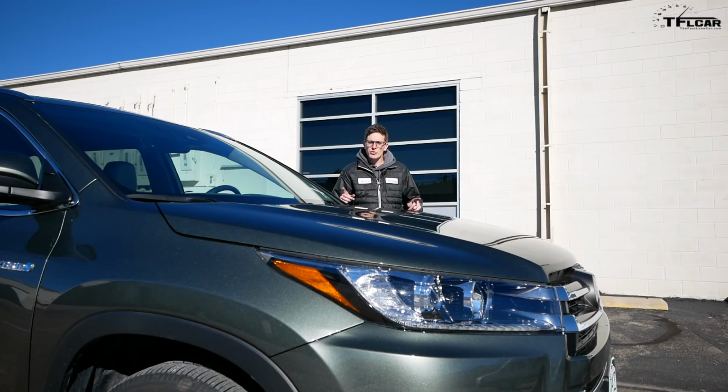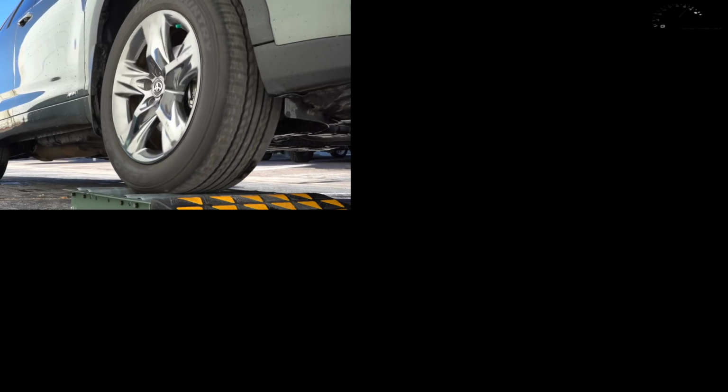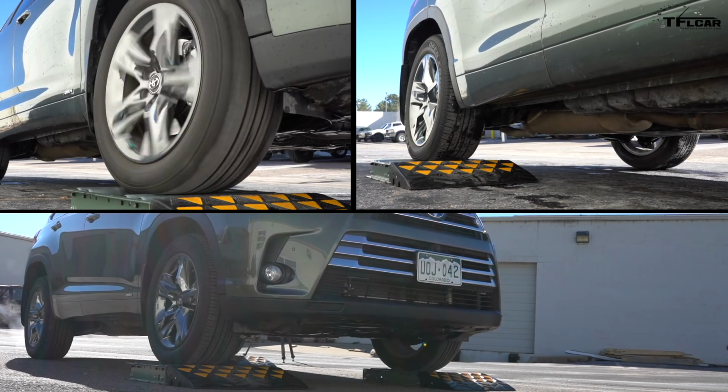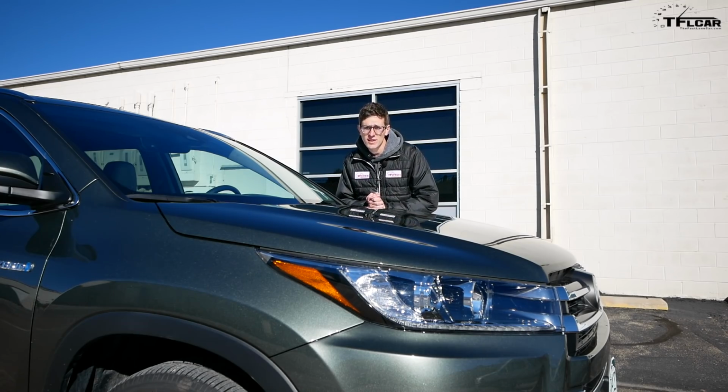In this video, we're going to really put the all-wheel drive system to the test. We're going to slip the front wheels, we're going to slip diagonal wheels, we're even going to slip three wheels to see how the all-wheel drive system and traction control copes to get us unstuck. Be sure to stay tuned. This one may be more interesting than you think.